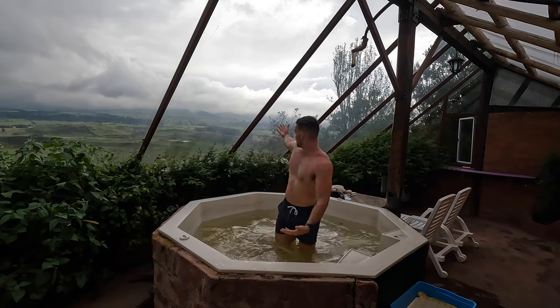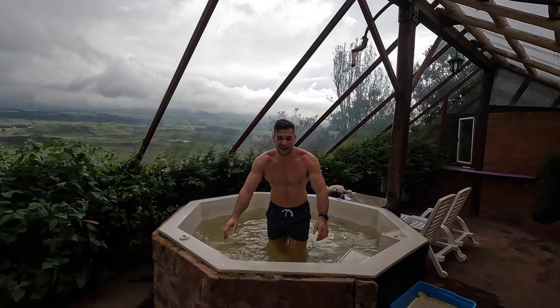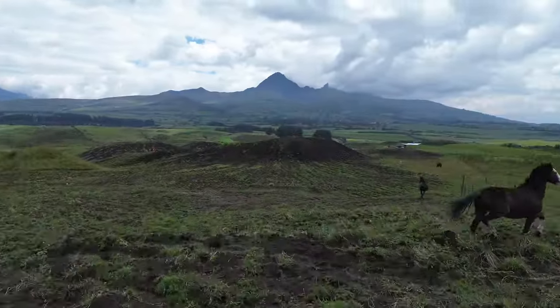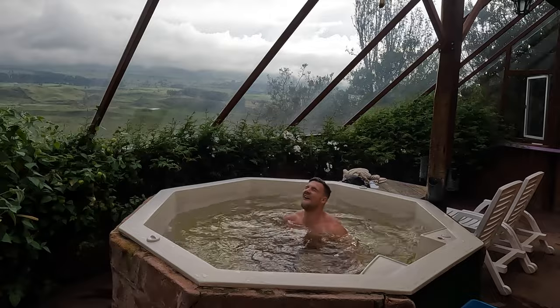This is the jacuzzi. Pretty nice view. We just heard some thunder cracking again, though. So hopefully that's not a thunderstorm rolling in. And while I'm in the hot tub, I may as well declare tomorrow's activity. We're going horse riding again. Like a true caballero, getting my cowboy on. Oh, that's nice.